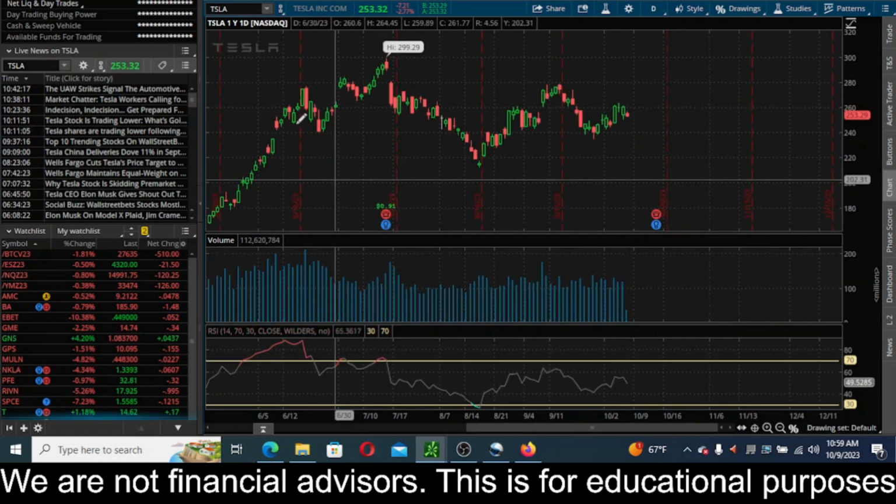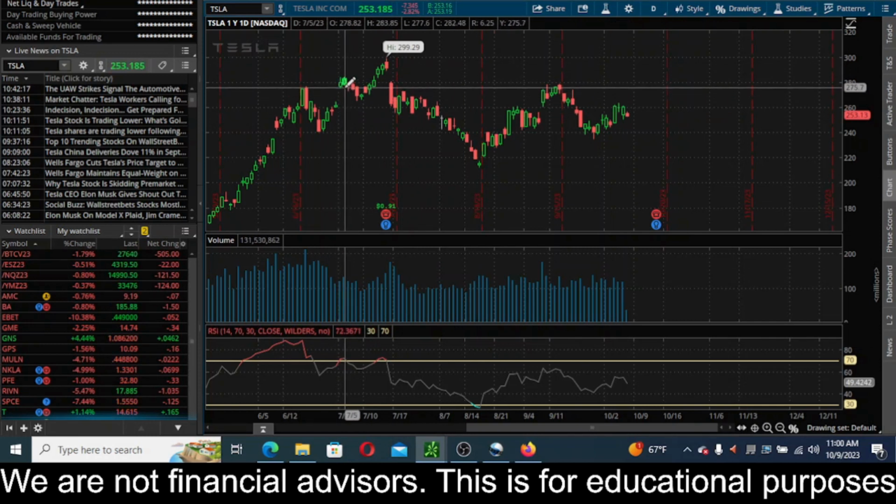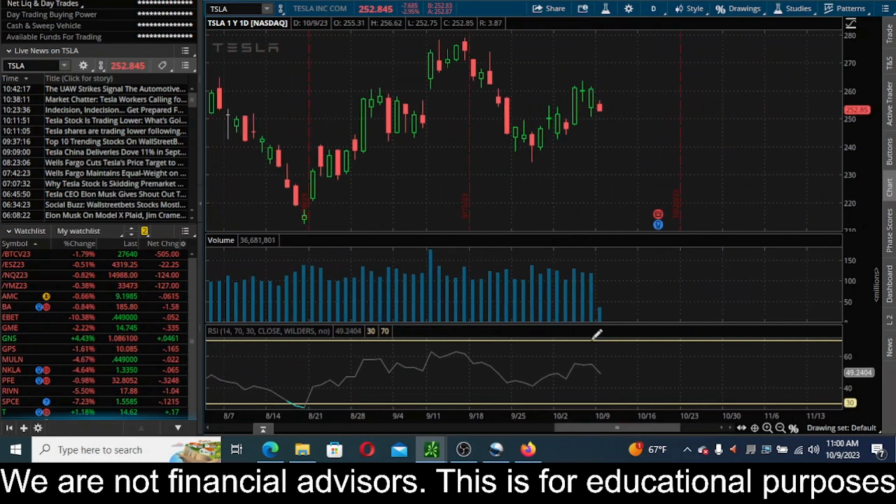If we zoom out here, I'm looking for this gap to get filled if we can actually get two strong bullish candles in a row. If we can get a close above 258 and then a nice bullish candle or confirmation candle right after that, I'm looking for this gap to get filled. But in the last few challenges here, buyers just haven't been able to do it.